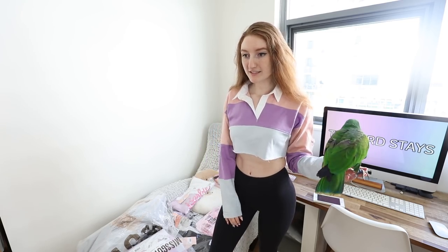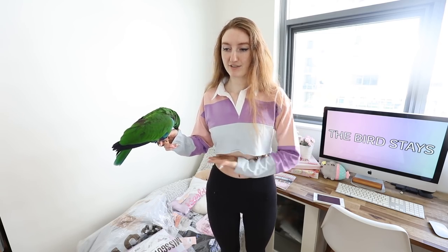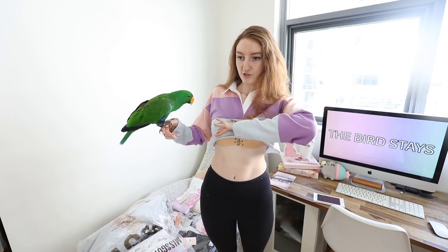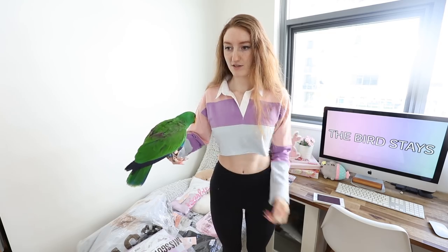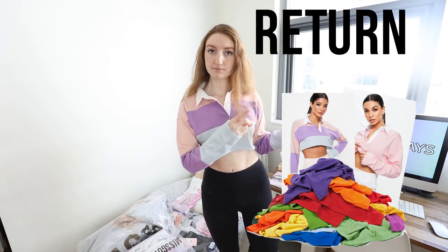Well, I love the color of this. I really don't know about these rugby shirts. I think they're really cute, really adorable. I'm sad that it's not long enough, so if you guys wanted to buy one of these, maybe buy it a size up, a size more than you would normally buy, just so that it covers your bra, because my bra is, I mean, I don't want to show you too much, but there it is. It's right there. So that's just a little bit too short for me. So I think this one is going into the return pile.